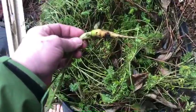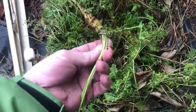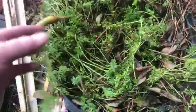And the carrots, look, we got carrots. They're still green, live. Must be a rainbowy carrot, huh? I don't know. So I just pulled that up.